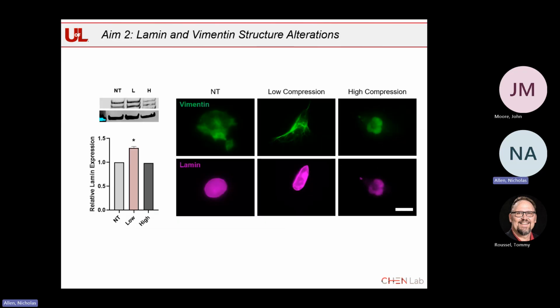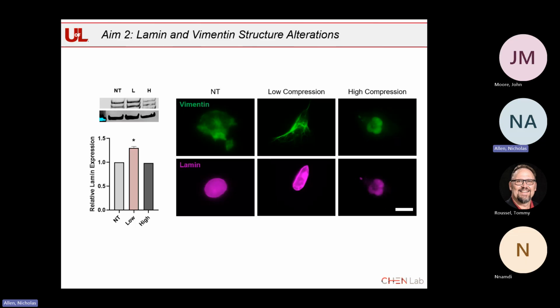So I talked about alterations of both vimentin and lamin. Initially, we looked at the relative lamin expression and saw that with the application of low compressive stress, we see a significant increase in lamin expression, whereas we don't see this same trend in the high compressed condition, which is really interesting. So we wanted to take a closer look at this, and we did some immunofluorescent imaging of lamin and vimentin, and we saw a unique characteristic here.